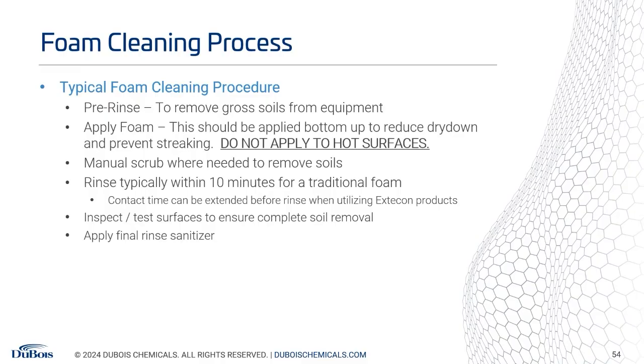But once you rinse your surfaces, you also want to inspect them. You want to verify that your cleaning process was thorough and complete. So you can inspect those visually. You can use ATP swabs, micro swabbing. But it's very critical to inspect those surfaces after you've done your foam cleaning. And then the application of a final rinse sanitizer.